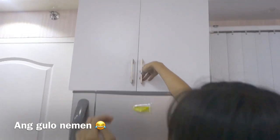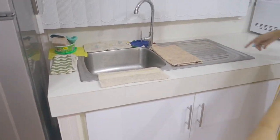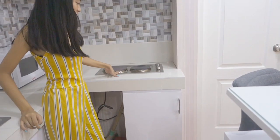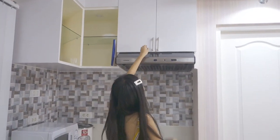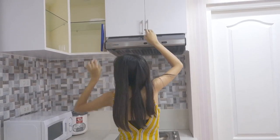We also have here a sink, oven and rice cooker, and a gas ring where you can cook something. Then we have this exhaust fan and then another drawer. There's a fan or whatsoever.